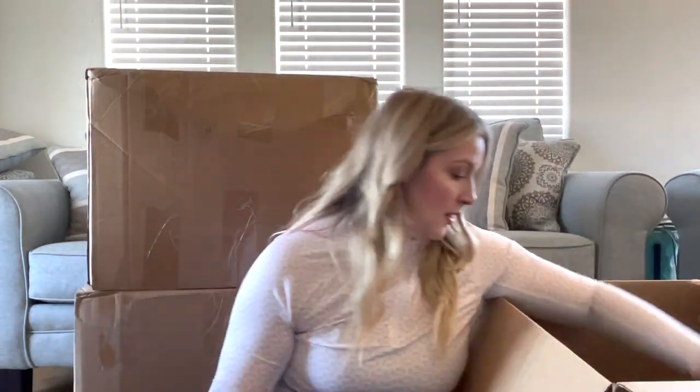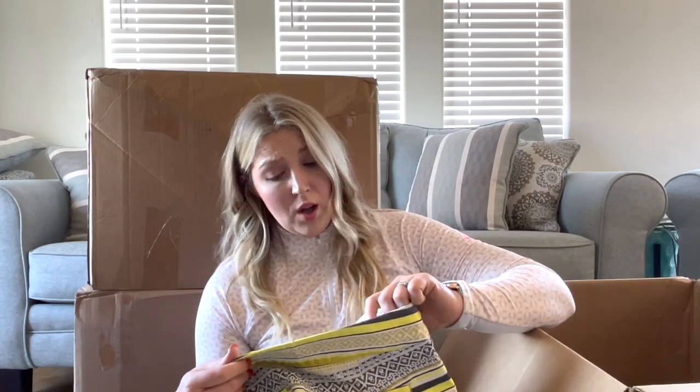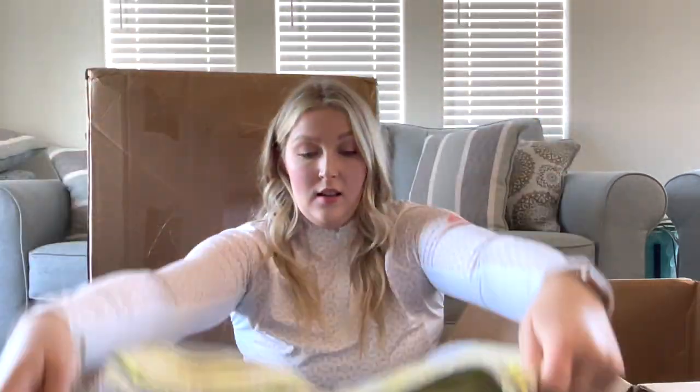Kind of more high rise, size 8. Coming close to the end, you guys. This looks like another Anthro brand. Oh no, it's Loft. The Rivera shorts. That is crazy. There is a bug on it. I don't know if it was alive or dead, but I was not going to stick around to find out.